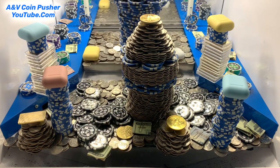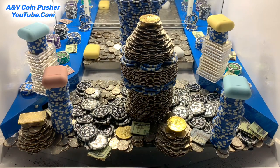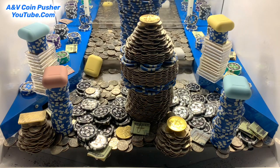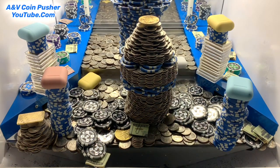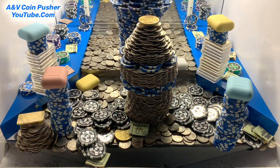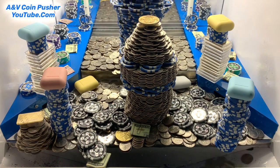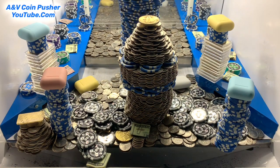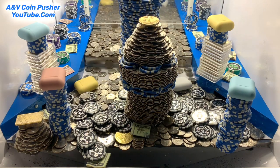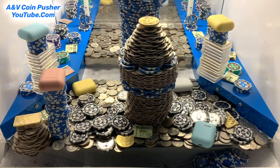That tower of quarters, it's right there on the edge. It's about to go. That big old tower on the back shelf, it's moving extremely good. Nice, there it goes. This is paying out extremely good today. This is doing fantastic so far. Oh yeah, there it goes.